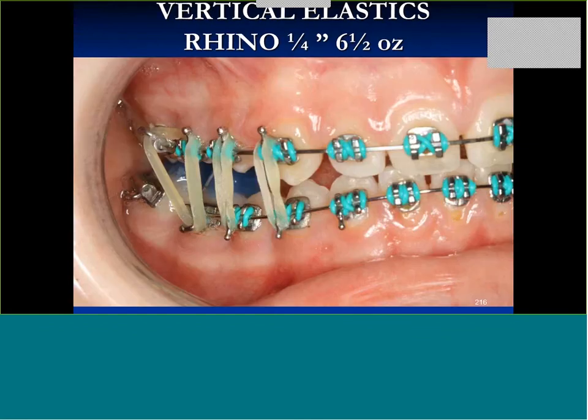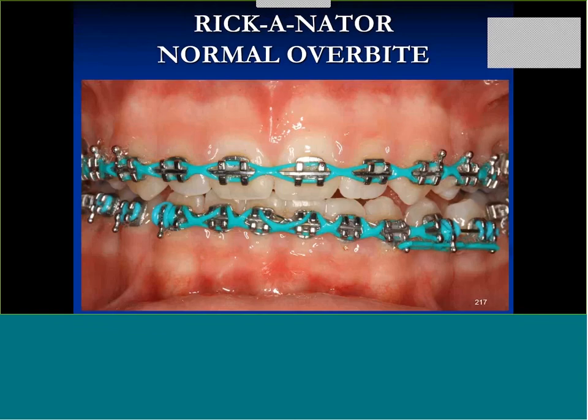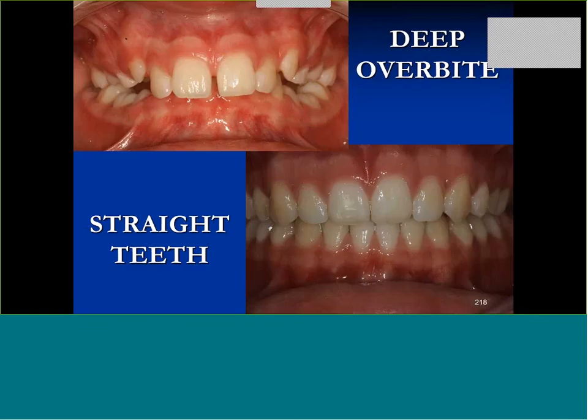So all we do now is put braces on the lower, braces on the upper, and run hooks, and run vertical elastics to those hooks, and just erupt those teeth. So there she is finished. Obviously, I rushed that through, but we finished her probably about 9 months in the MANUA, and then she might be 2 years in braces and erupting those teeth. But look at the beautiful result we got. I mean, teeth look fabulous.